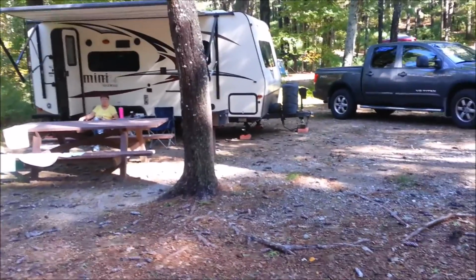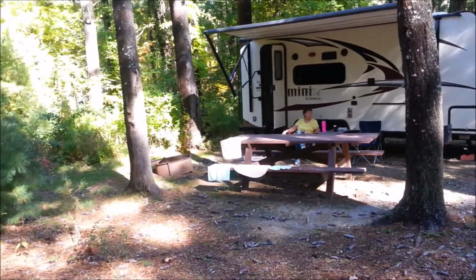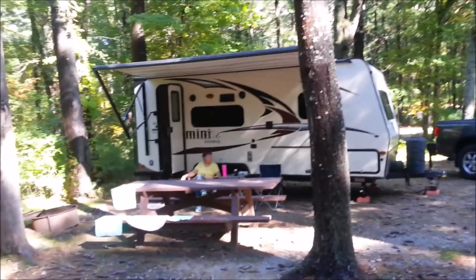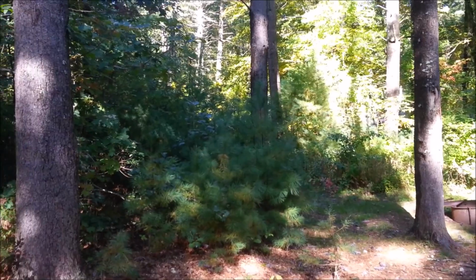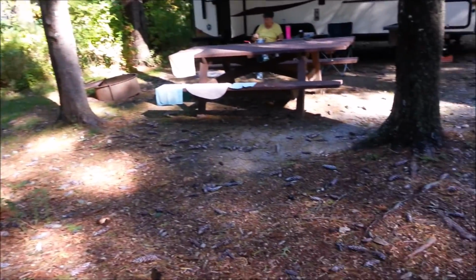Did pretty well. I had to get all the way down on the bumper, but it's level side to side, so it's pretty good. I could have gone back a little further, but I think we're going to be right. We're going to be good right there. So Linda's having a little lunch. We got here about 2 o'clock. And see what there is to see.